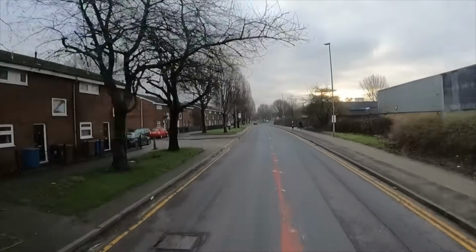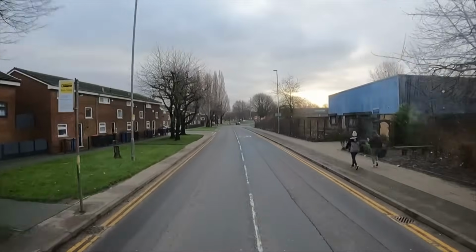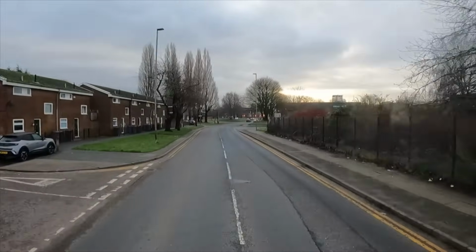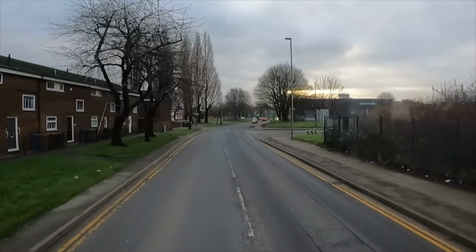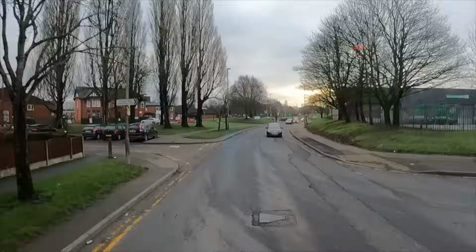Sat nav: After 1,000 feet, turn right. It's the end of this road where the police incident was, so I'm hoping this is back open now. I don't know if I can see it. Oh no, it's still closed. Great.